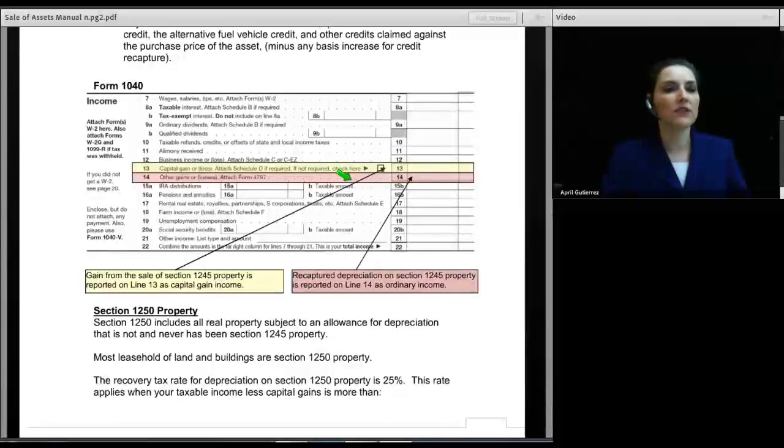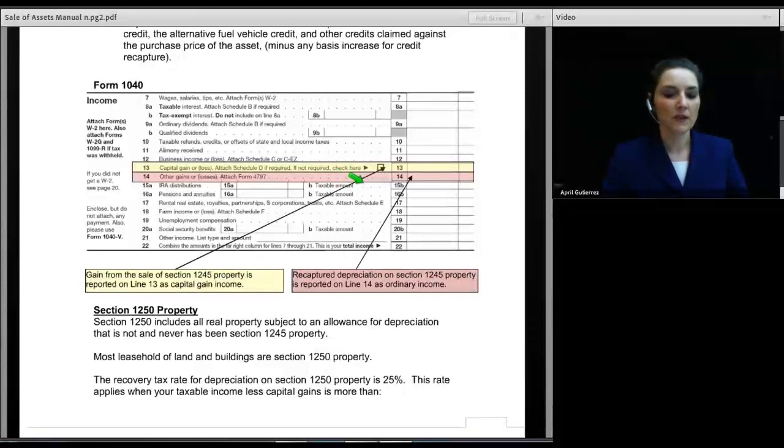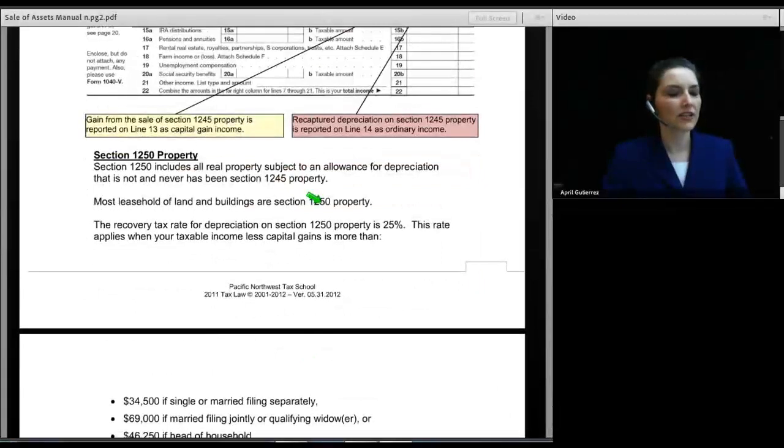because whenever you're dealing with Section 1231 transactions, that transaction could include Section 1245 property, and Section 1245 property is the property where you're going to have a loss on line 14 as well as a profit on line 14, to the extent the profit is due to a recapture of depreciation. But when you get down to Section 1250 property, things are treated a little bit differently.